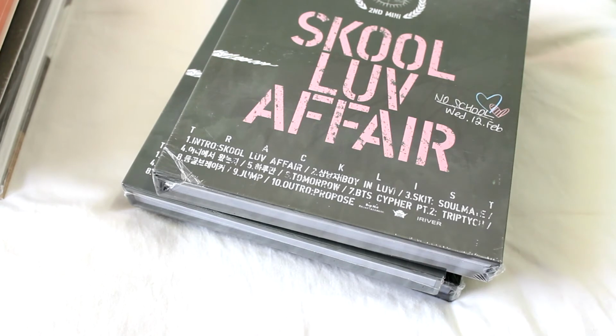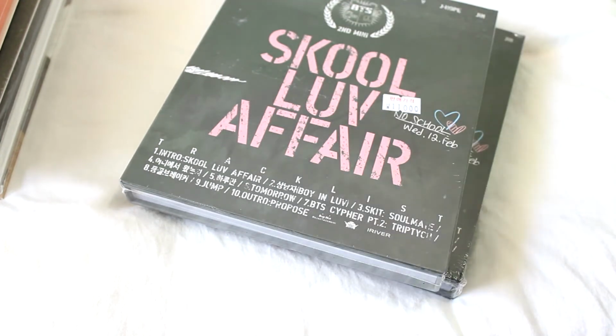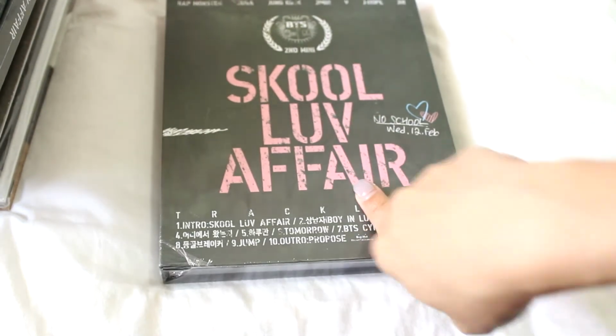This is another example of what I mean by some places are the same price. So I got 1 from one underground shopping area, and this was 11,000 won. I got the other from the other shop, and that's also 11,000 won. And I got this one from Aladdin, and this is 11,900 won. I got it from Aladdin first, so I didn't know that the underground shopping area had it for cheaper. But it's not too much of a loss.